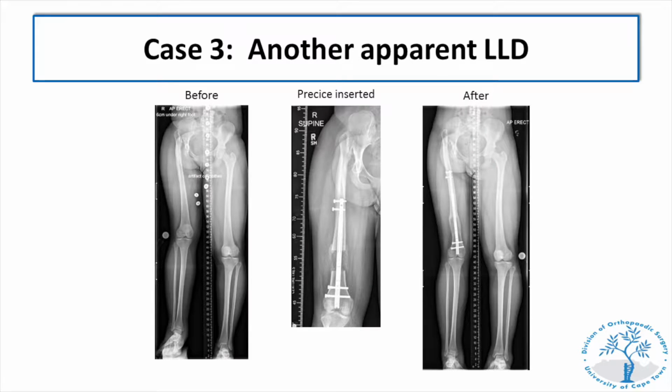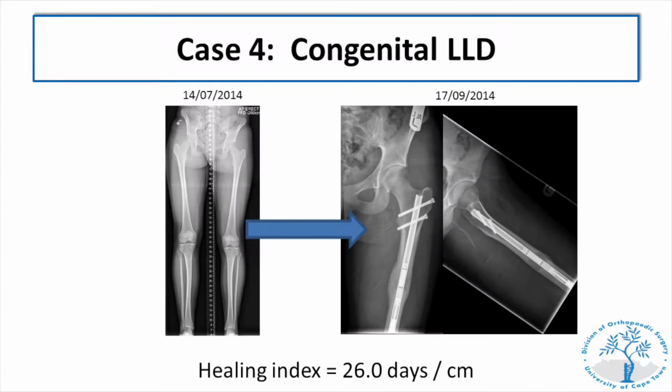Another apparent leg length discrepancy treated with lengthening. This is a case of a neonatal hip sepsis with an absent hip joint, now in an adolescent or young adult with a severe leg length discrepancy, treated with a retrograde Precice nail, and at the end of treatment, a horizontal pelvis basically, but the right femur in essence longer than the left.